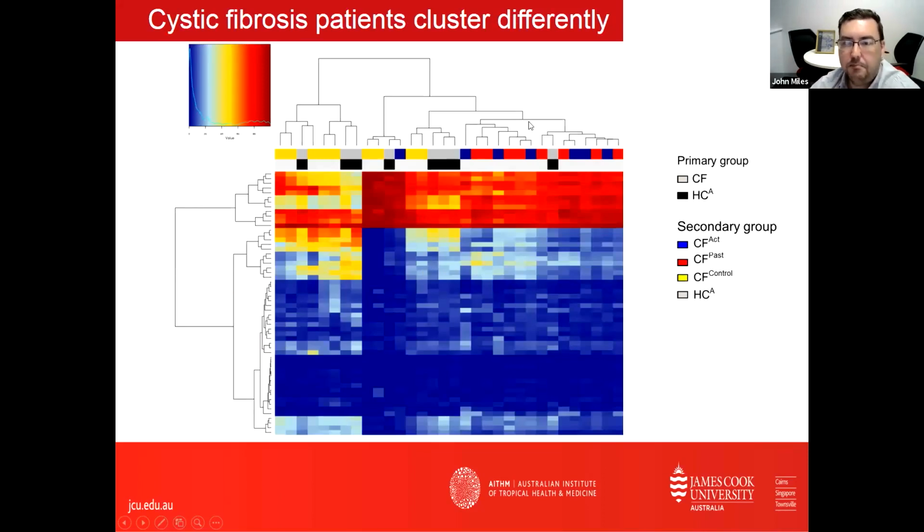Here's just a heat map. The main thing you probably want to look at is, again, the people with either active or past NTM cluster together in the red and blue, and the CF patients who've never had NTM and in the healthy clusters, they cluster separately as well. So CF can probably be split in half into these two groups.